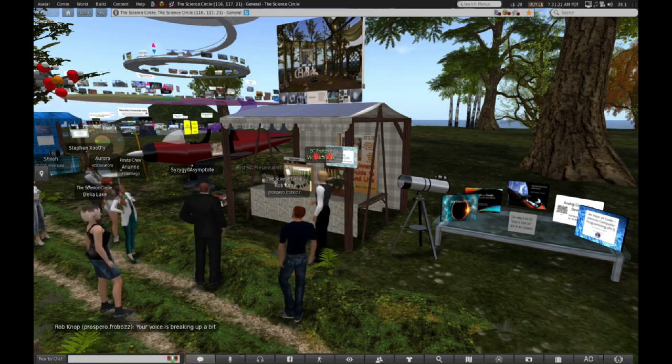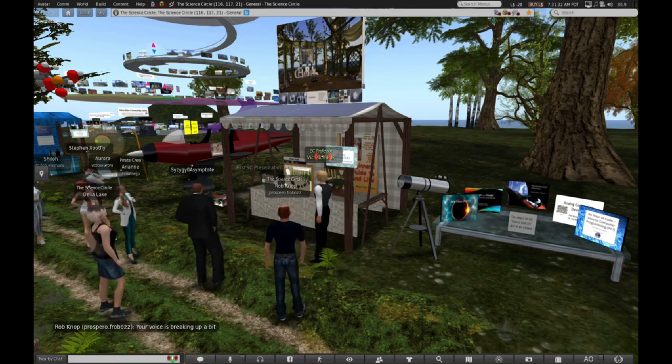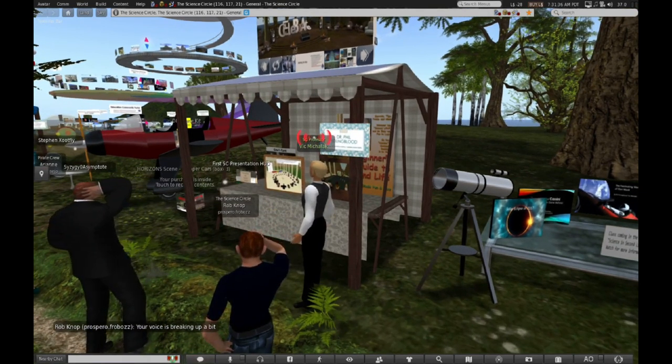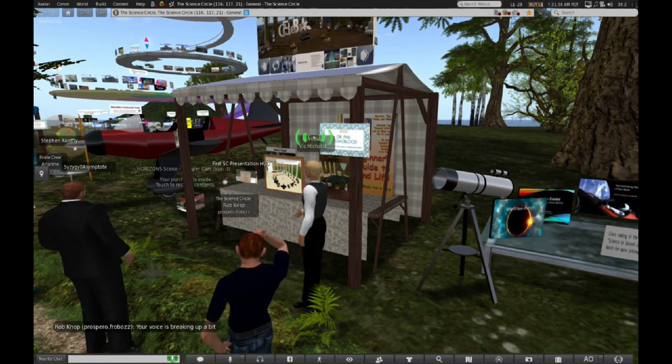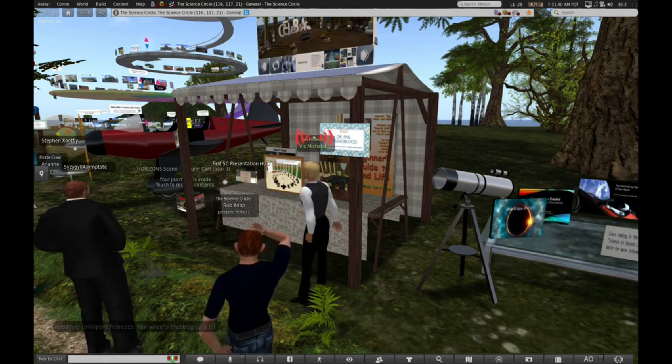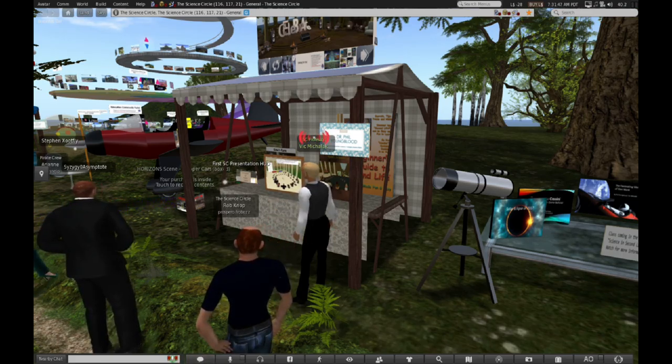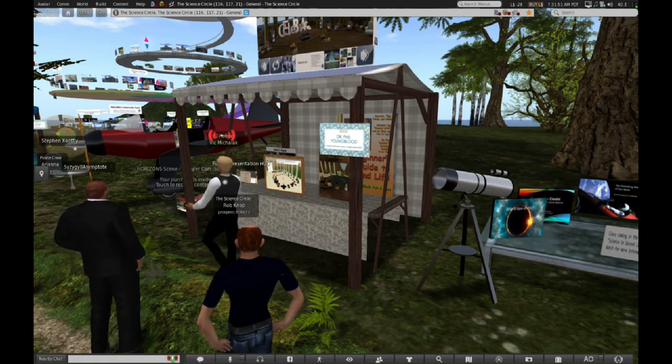If you've been in Science Circle for long enough, you'll know that we've been to many, many places. Before we had this island here, we were by a number of places. And same thing for my university, we've had three islands. They're all coming down. In fact, one of them should have already. They're probably going to charge for a month or whatever.